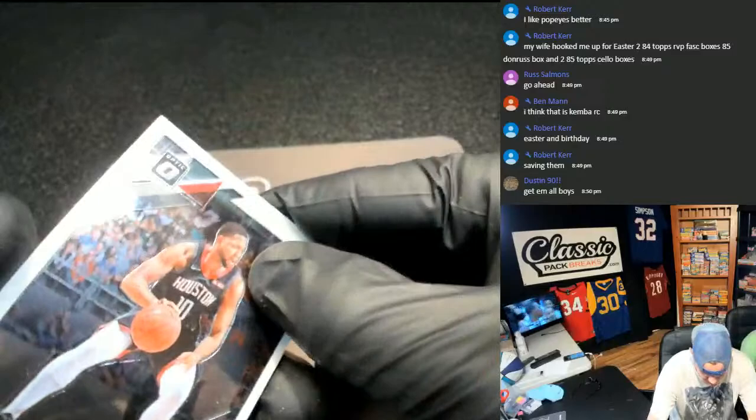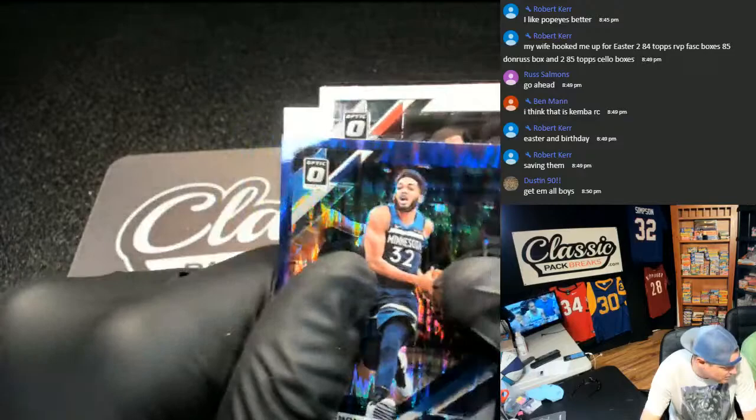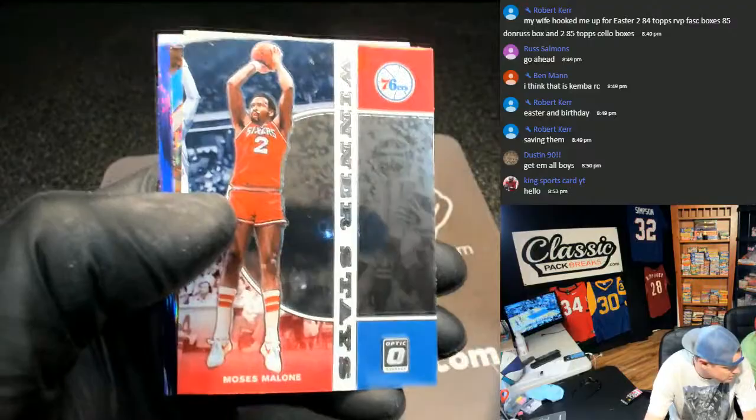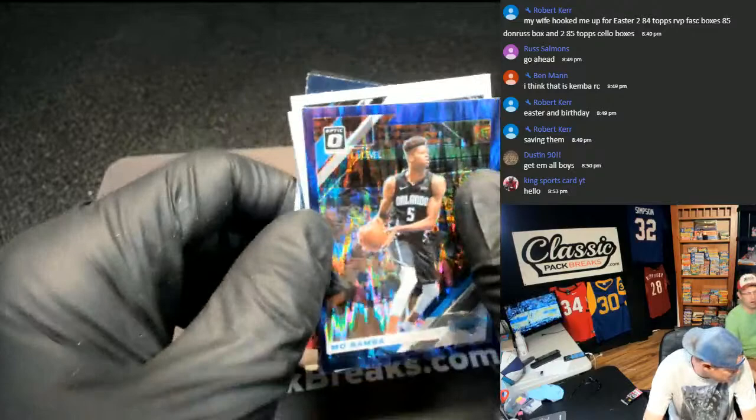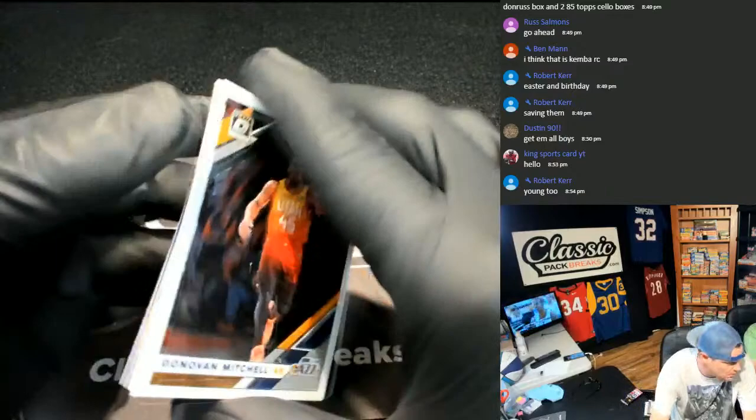Eric Gordon, Dylan Windler, Irv. There he is, Big Cat. The Big Cat. His mom died from COVID. Oh, man. That sucks. When did that happen? Just recently? A few days ago. Man. Mo Bamba. Did he put that all over the social media, like the other guy? I don't think so, not that I'm aware of. I just saw it on the news or on SportsCenter, bottom line.